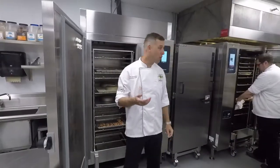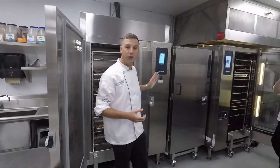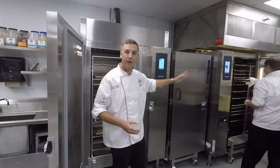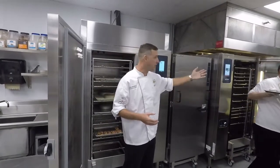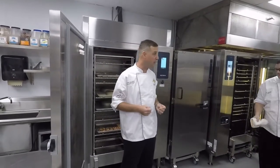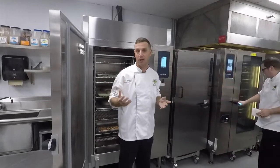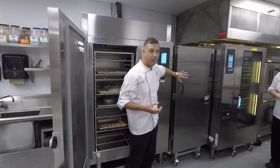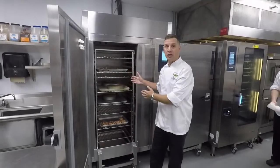So as Chef just showed you, the most amazing thing about these three units is they all work in concert with each other. We can come from the combi, and if we want to keep that thing warm, like Chef had mentioned, stuffing is a perfect example. It would take us 6 batches to make all the stuffing that we make. Now we can make it in one unit, and then if we want to, keep it warm, or blast chill it and get it ready for the next day.